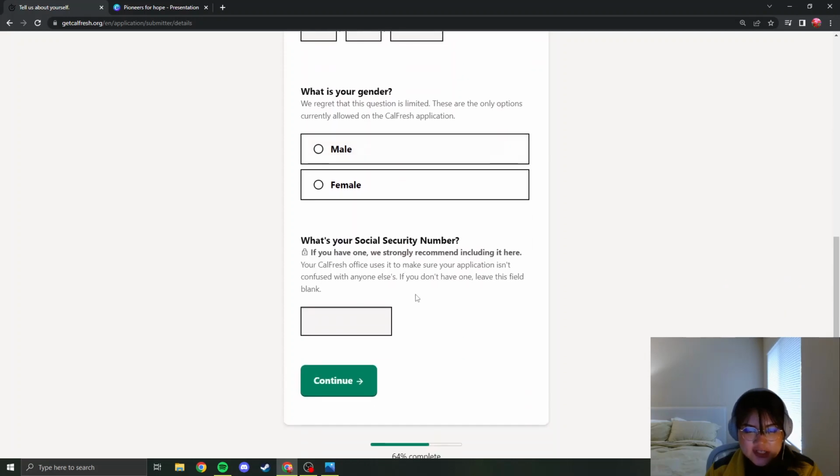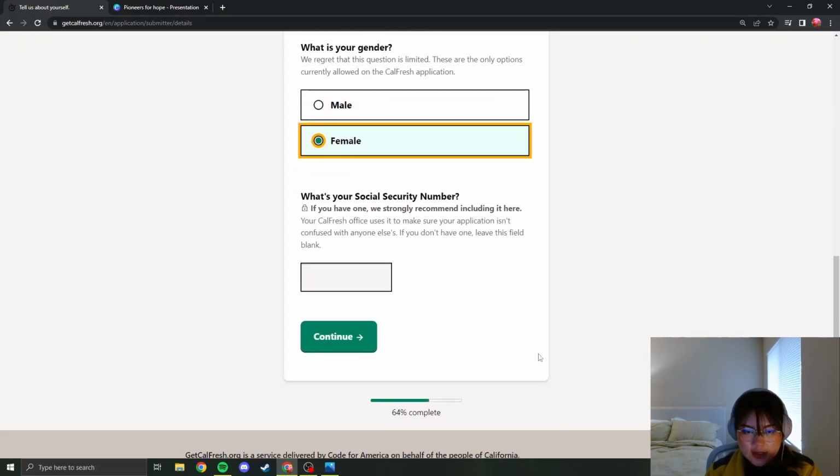It will ask me for my gender, and then for your social security number. If you have one, please make sure that you include it. This is one of the ways that you can track your benefits. You need your social security number for that. But also, it's just helpful to know your social security number.